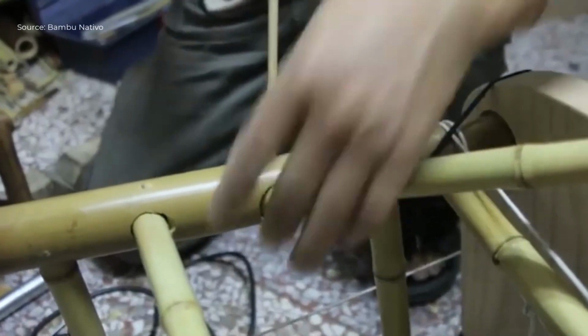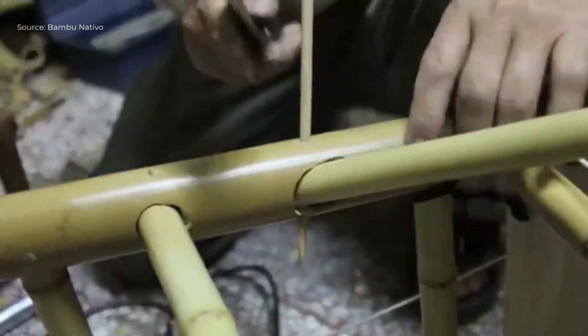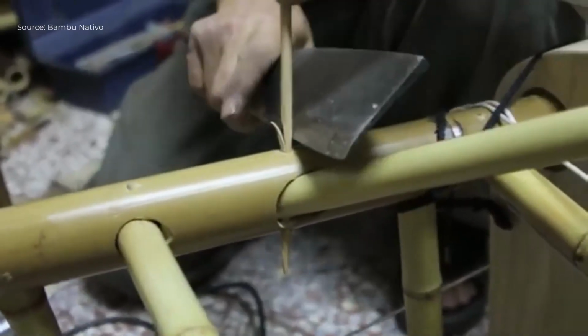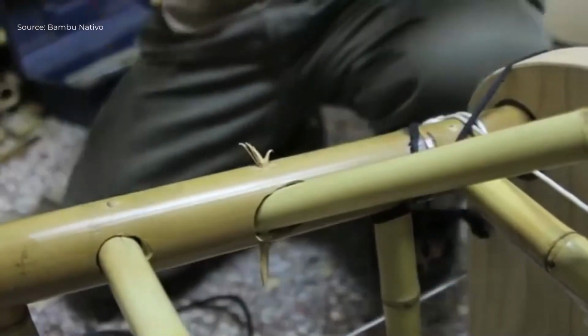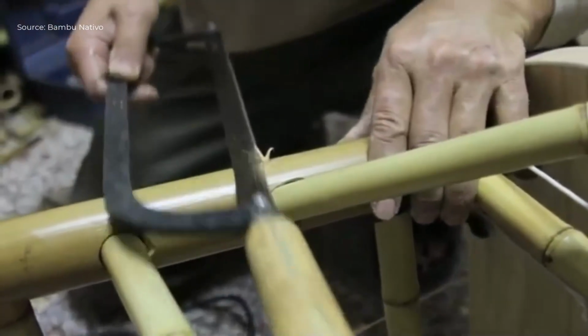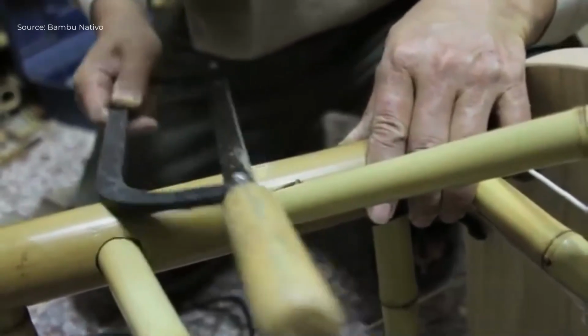Next, the mortise holes are refined and bamboo dowels, crafted from solid bamboo, are driven into these holes to connect the different parts of the chair. These dowels strengthen the joints and provide a natural, seamless look. The use of bamboo dowels adds strength and traditional craftsmanship to the design.